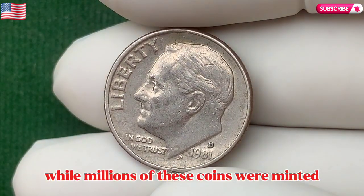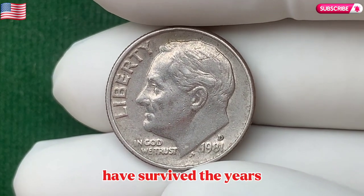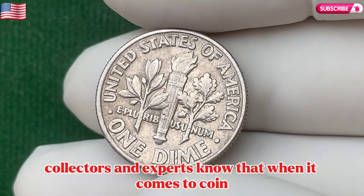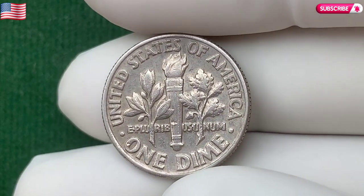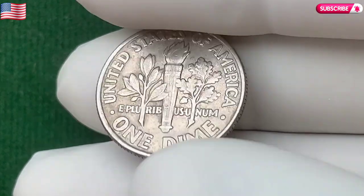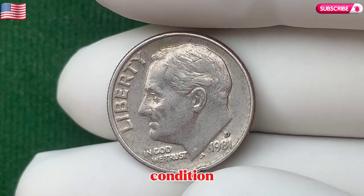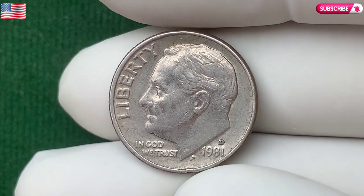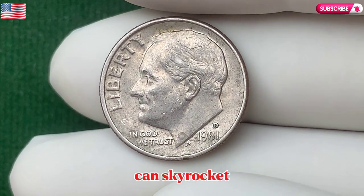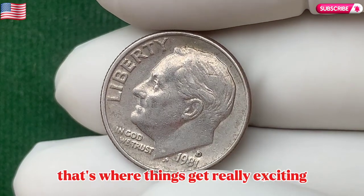While millions of these coins were minted and used in daily transactions, only a select few have survived the years in truly exceptional condition. Collectors and experts know that when it comes to coin value, the devil is in the details. And the 1981 Roosevelt dime is no exception. What separates an ordinary dime from a valuable one is a mix of rarity, condition, and sometimes even a mistake. Yes, you heard that right. A mistake made by the U.S. Mint can skyrocket the value of a coin into the thousands. That's where things get really exciting.